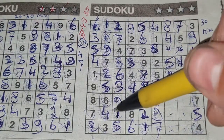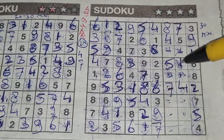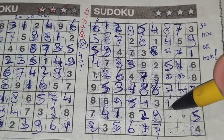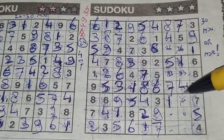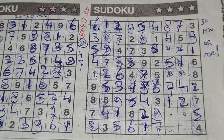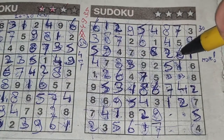1 in the last row, 1 in the row above. So in that row, the only 2 places left for the 1 should be here or there. We see a 1 in this column, so no 1 there. 1 should be there. 1 box left in this row for number 2. Now we have a 2 there, so this box can't be 2 anymore. That box should be a 2, and this box should be 6.